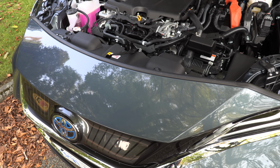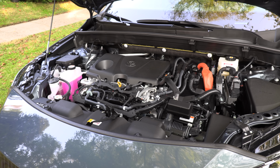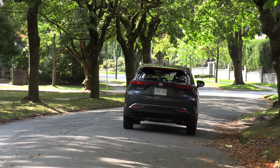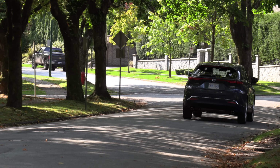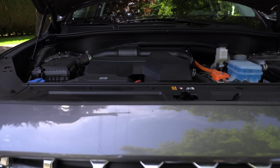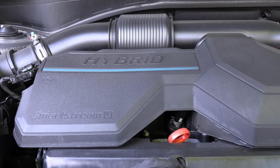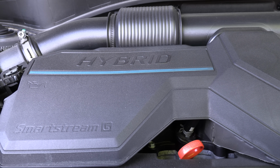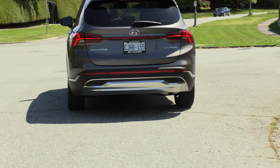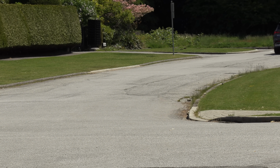The Toyota Venza has the same hybrid system as the smaller RAV4. It has a 2.5-liter four-cylinder gas engine with Toyota's hybrid system, producing 219 horsepower and 163 pound-feet of torque. The Hyundai Santa Fe's hybrid system is also based on a slightly smaller vehicle, the Tucson. It uses a 1.6-liter turbocharged four-cylinder engine with a 6-speed automatic transmission, paired with an electric motor. Total system output: 226 horsepower and 258 pound-feet of torque. Both are sold as all-wheel drive only.